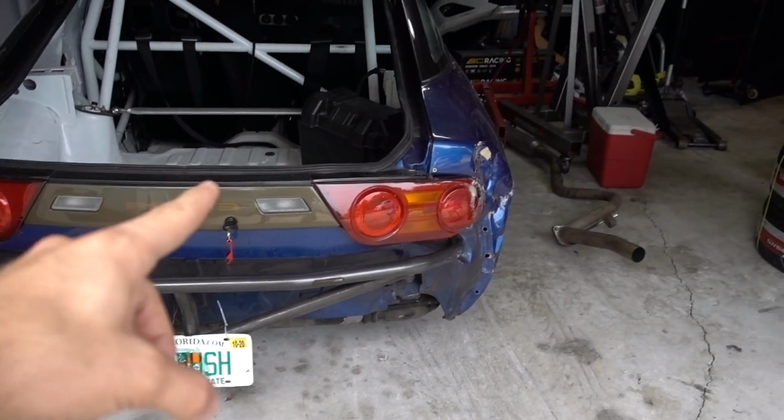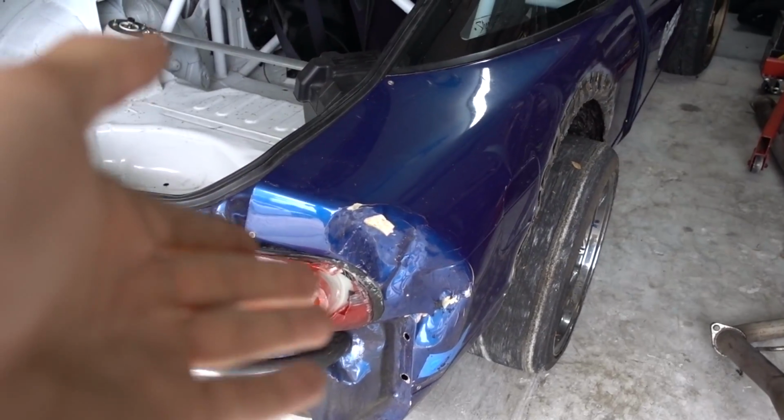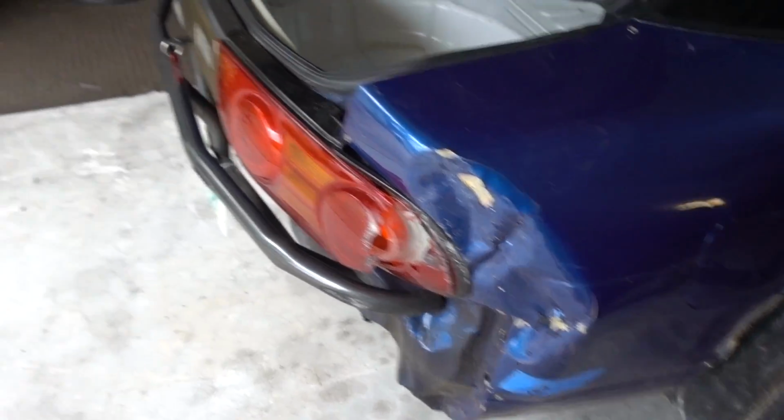Since it's been a good 3 to 4 months since our Pro-Am competition up at Xenia, Ohio, I have been neglecting fixing the wall tap damage from that event. I've drifted the car a couple of times, knowing that this really doesn't affect the way the car drives. My dad and I have been thinking about how we are going to repair it.